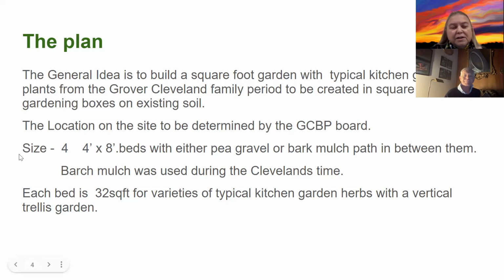So our plan is to have 4 by 8 foot beds set in either a pea gravel path or bark mulch. Bark mulch was used during the Cleveland's time, but typically it could be either. Each bed is 32 square feet and would be able to accommodate a variety of typical kitchen herbs, vegetables, and cutting plants.